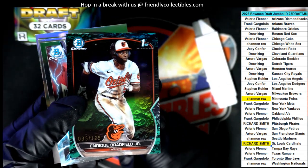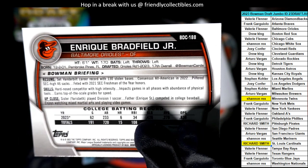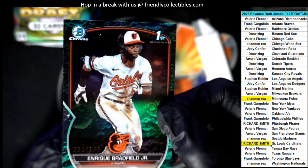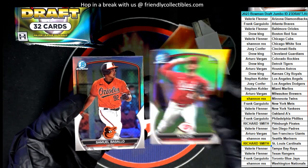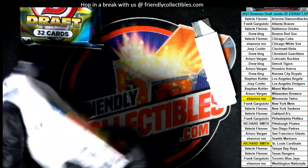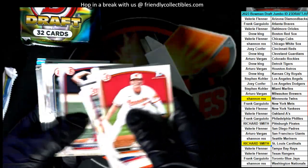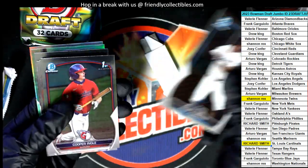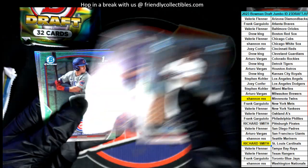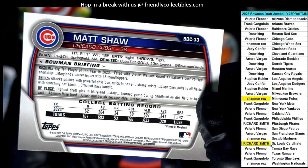Okay, that's the same guy we had his marble come out. So, wow, another great parallel of him. 17th overall Orioles selection. Wow, he's pretty good. He's better than I thought. Oh, there's a very nice Matt Shaw. 13th overall selection.